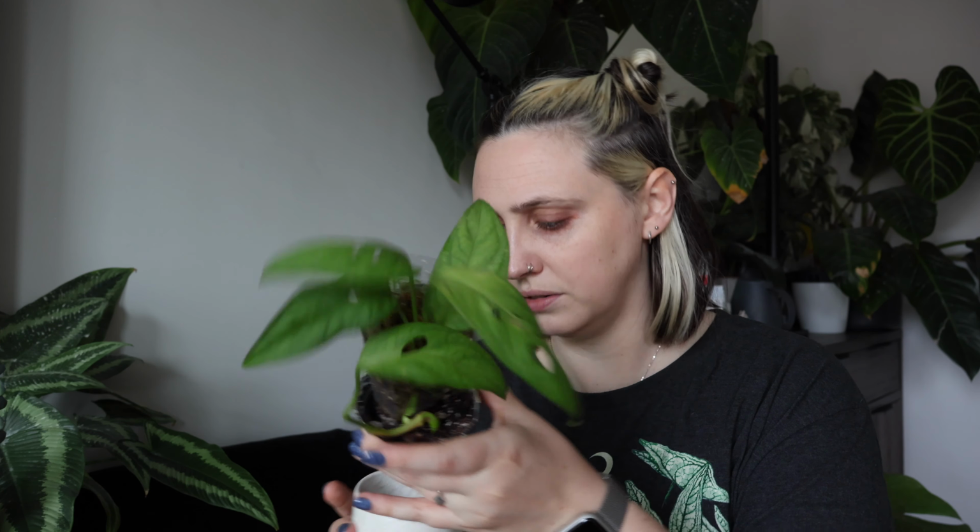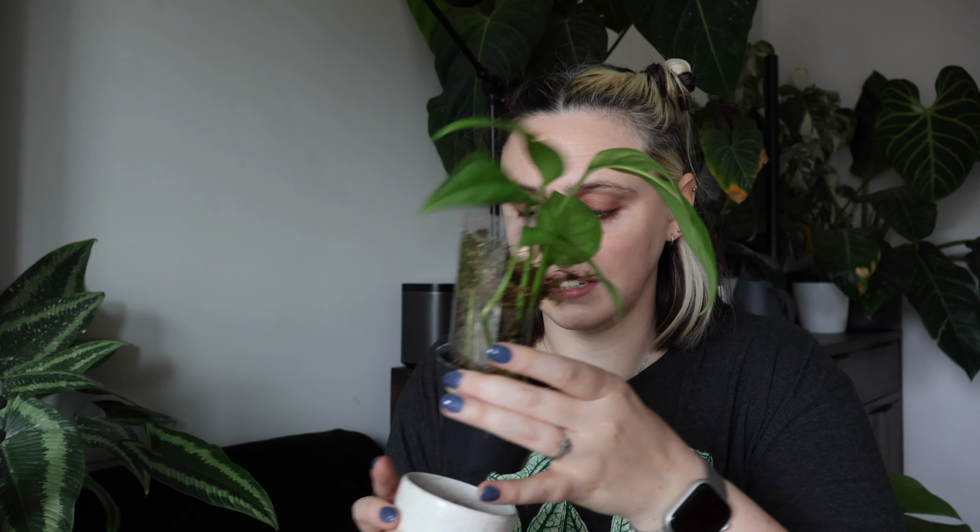Is this one also sitting in water? This one's also sitting in water. Again, this little moss pole business. It's okay, this one doesn't sit in it as much because the pot it's in only goes to about there. So if there's water in the bottom, it's fine. But yeah.